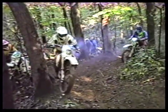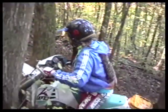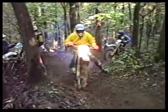We've got some real stylists coming up the hill. Look at this guy wheelie under perfect control. And look at this feet up style. Great body English. Look at that. Got a lot of people wearing rain jackets today, but I think they're wearing those just to keep warm.